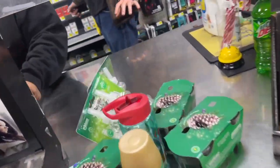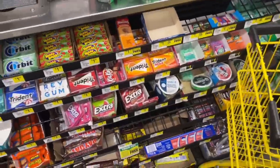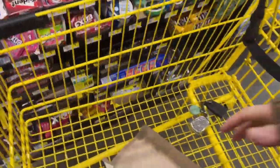Sell penny items to employees. It's because a lot of employees will hold it. Yeah. They'll hold it instead of selling it.